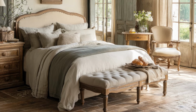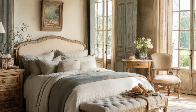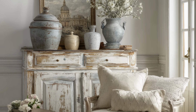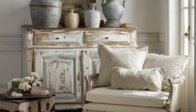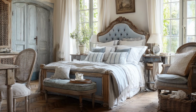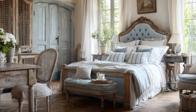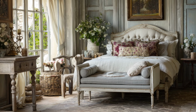Before introducing furniture and decor, it is important to understand the heart of French country design. Inspired by the charming countryside homes of rural France, this style celebrates comfort, authenticity, and graceful aging. Rather than focusing on perfection, French country interiors embrace character through distressed finishes, antique-inspired pieces, and natural materials. Every element feels collected over time, creating a bedroom that tells a story instead of simply following trends.